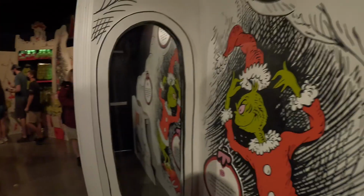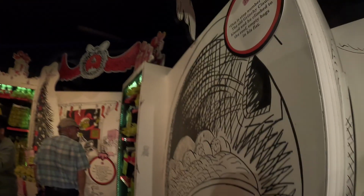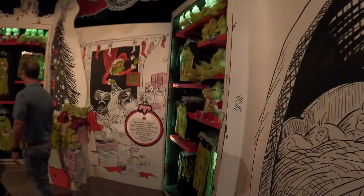Let me actually see right here. Oh, it's a mirror. Yeah, we can see the Grinch up there trying to steal Christmas, and then you need to see all the Who's sleeping. And it's so interesting seeing all this too.